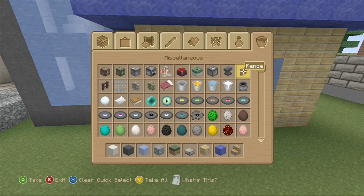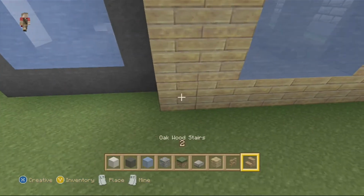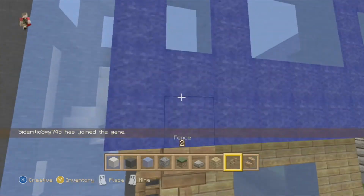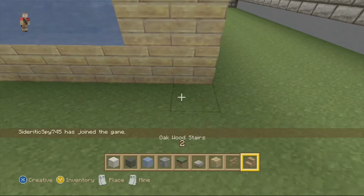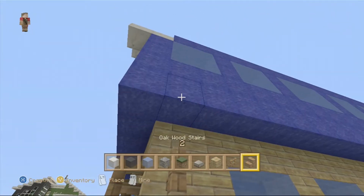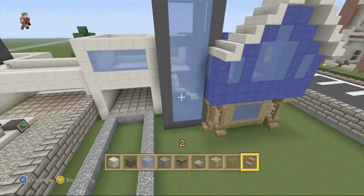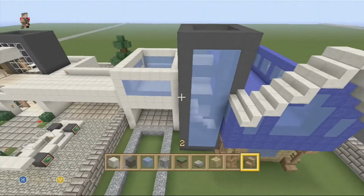Alright, and we're going to go over here and grab this fence, because the fence is the same color. I'm going to go like this, and like this, on each of these corners. Now this little extra detail here will give it the illusion of being held up. Just a little extra detail, and it does a world of difference. I didn't do this on my other builds. This is just something I wanted to add in on this one. Give it a little bit of a different style.